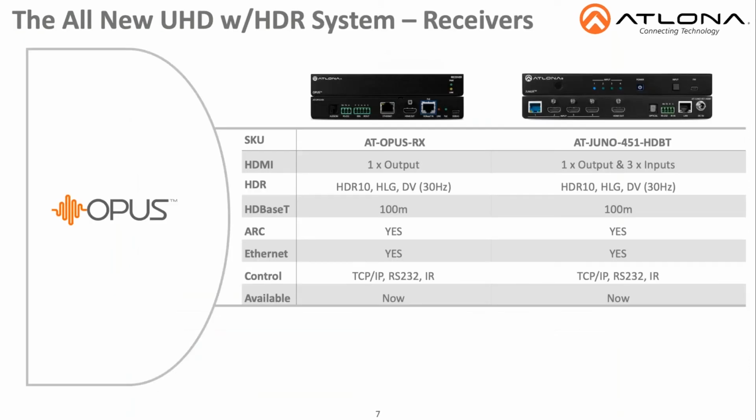Now, on the receiver side, I did mention you do need a special receiver. That is called the OPUS RX. RX stands for the receiver unit. You see that's the first product on the chart here. This has 1 HDMI output. It's also capable of HDR-10, hybrid log gamma, and Dolby Vision at 30 Hertz. It does work with the 100-meter HD-based T extension, so you get the full distance of the Class A chipset. It does have the audio return channel, so we can send audio from this back down to the matrix chassis.